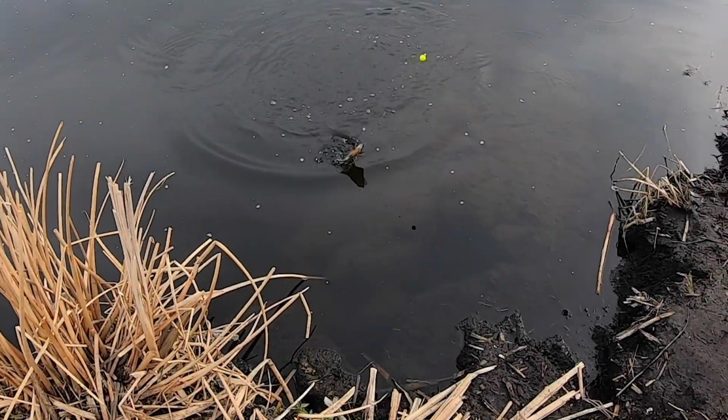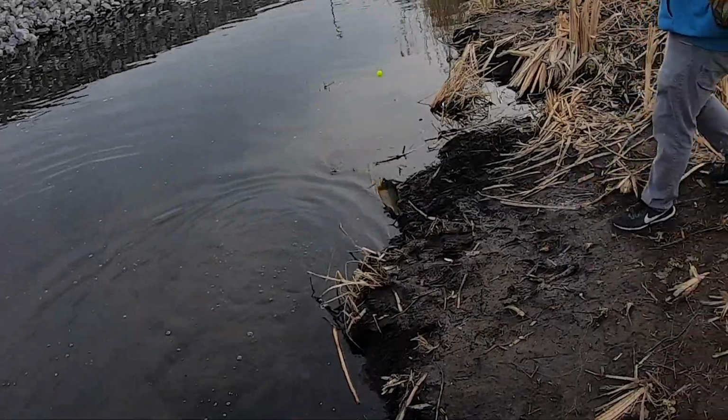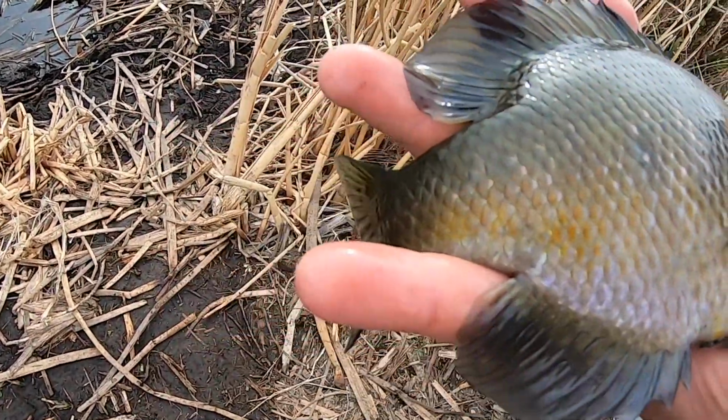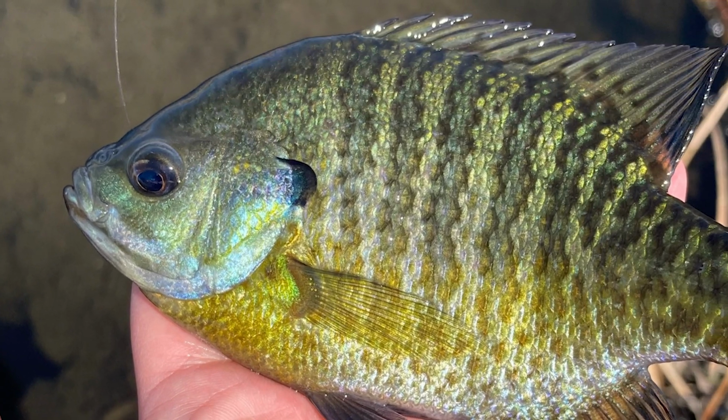The first species of fish we caught was no surprise, bluegill. Now, normally I'm not too excited about catching bluegill, but there are actually some really decent-sized bluegill in Utah Lake, and they put up a really good fight. All we needed to do to get them to start biting was to fish a night crawler about 18 inches under a brightly colored bobber.